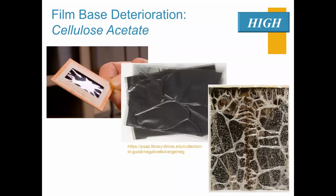Also in this high category is cellulose acetate film. It gradually replaced cellulose nitrate in the early 20th century. Cellulose acetate plastic is a support for color slides and sheet, roll, and movie positives and negatives. It also breaks down unless stored in the cold. However, the silver emulsion is not lost, but made inaccessible by the deformation of the gelatin emulsion, and that's called channeling. You can see that starting in the middle and bottom right negative.